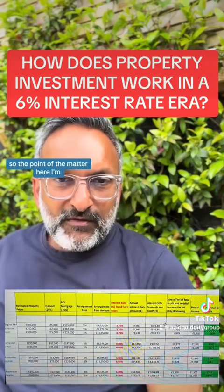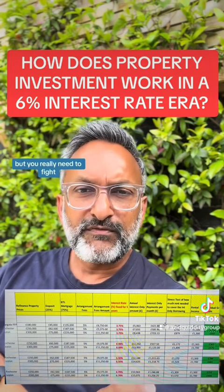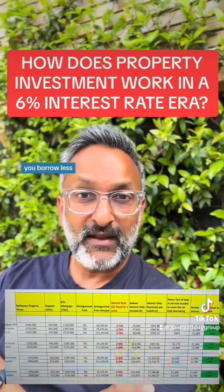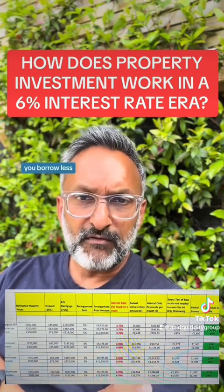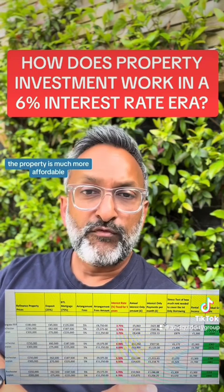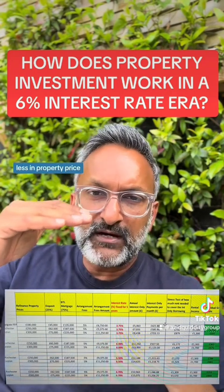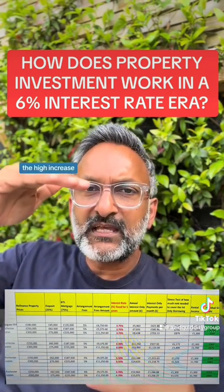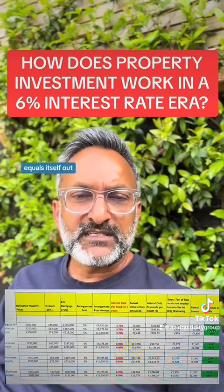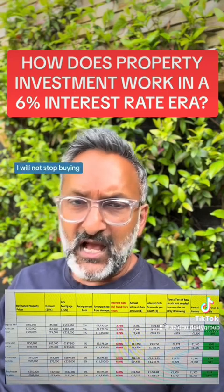So the point I'm trying to make is, yes, we are at 6% interest rate, but you really need to fight to buy the right property at the right price. If you buy the property at the right price, you pay less, you borrow less, and ultimately the property is much more affordable. Secondly, what you pay less in property price, you can compensate for the high increase in interest rate. So ultimately it kind of equals itself out. As long as you're fighting hard to get the right property at the right price, I will not stop buying.